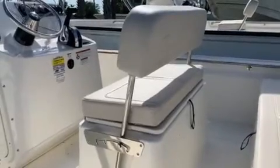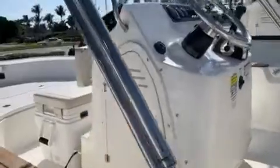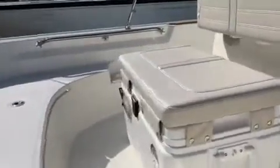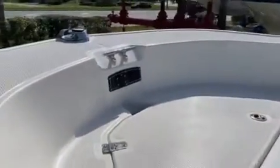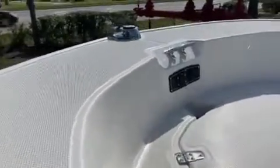You'll notice that underneath the helm seat is a large live well, and in front of the helm, there's storage inside of the console, you have a large cooler with a padded seat and padded backrest. The boat is also equipped with a trolling motor panel, so it's easily adaptable for fishing if need be.